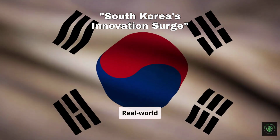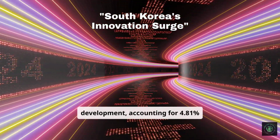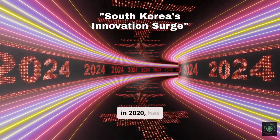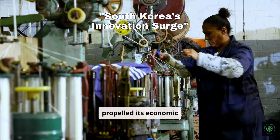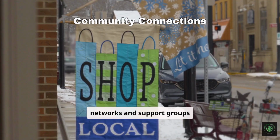Real-world example: South Korea's heavy investment in research and development, accounting for 4.81% of its GDP in 2020, has propelled its economic complexity and productivity. Create local business networks and support groups.